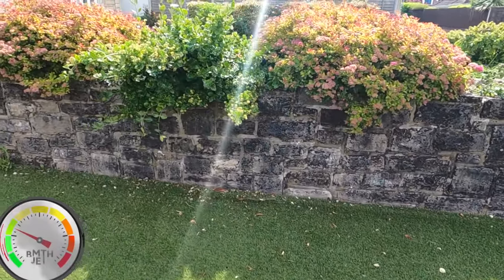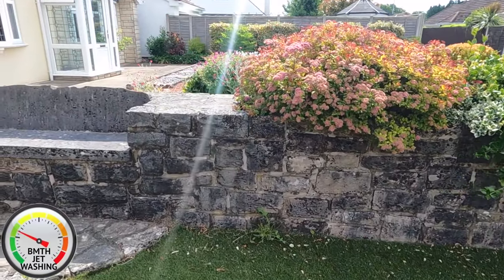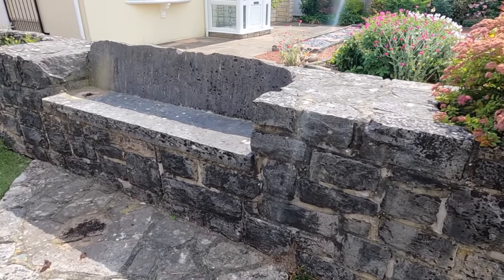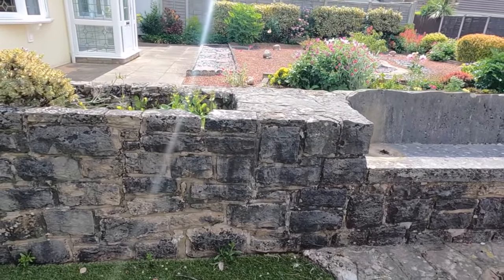Today we're cleaning this Purbeck stone wall. This has only been cleaned once in 50 years. So we're going to give it a good clean and a chemical treatment, and it will restore it to looking like new.